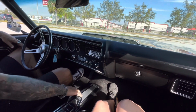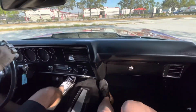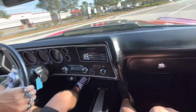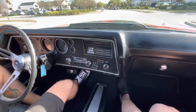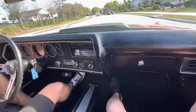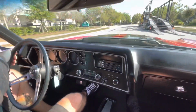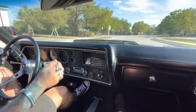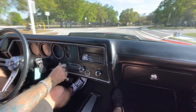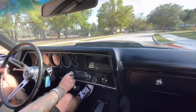1970 Chevelle SS 396 big block, automatic car, convertible. All right, we got a good RPM gauge, we got a good speedometer. Other than that, we don't have any. Oh, we do got a good fuel gauge, temperature gauge, volt gauge is working. All the gauges work. I don't know about this whole thing. It works. It makes noise.